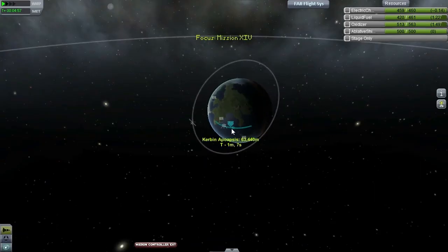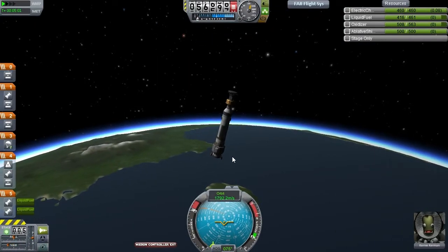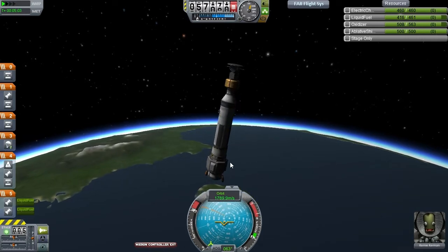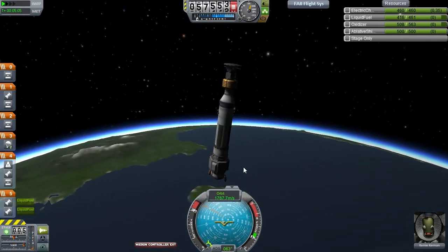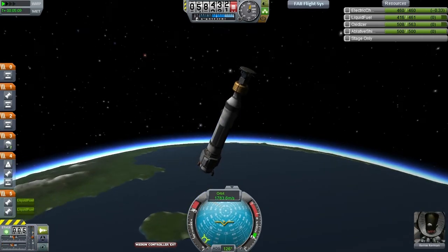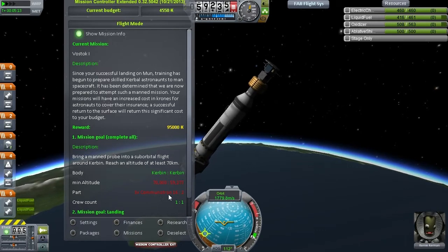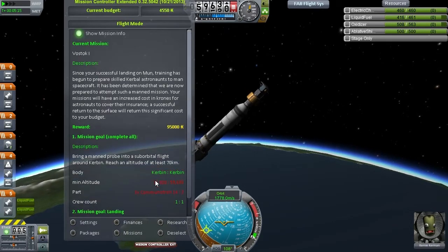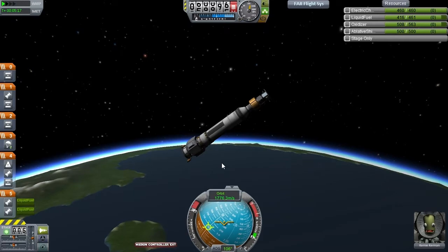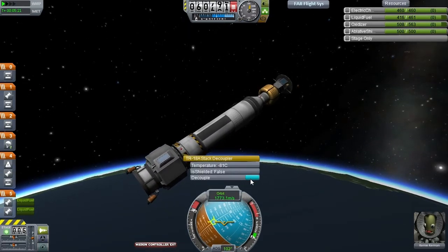Let's see. 63 kilometers. I hope that Kearney Kerman is going to be able to do that. Oh, we're not going to be able to do it anyway. It didn't bring the communitrons, the antennae. In that case, bye Kearney Kerman.